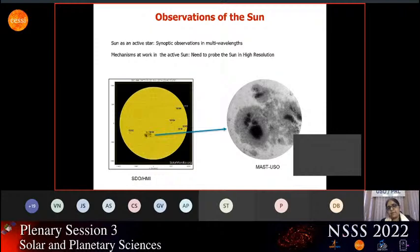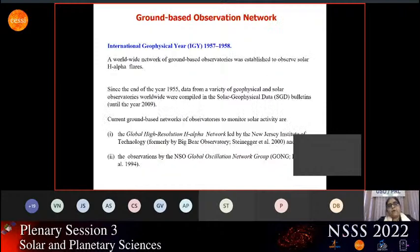So, as I mentioned earlier, we can get around the problem of nighttime gaps by having an observational network, which is ground-based. And it was realized very early that we need such a network of ground-based observatories. In 1957-58, which was the International Geophysical Year, we started to begin with a network. And at the end of 1955, already data from various observatories around the globe were compiled in one Solar Geophysical Data bulletin, which used to come in yellow book form until 2009. So that was a kind of network established early on.